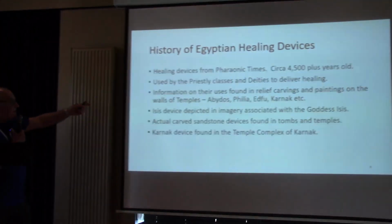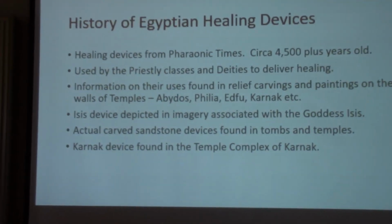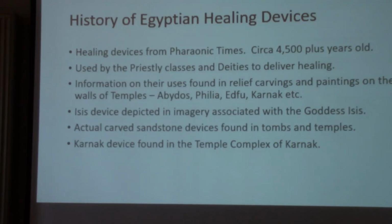The healing devices go back to pharaonic times, 4,500 years old, used by the priestly classes and deities to deliver healing. Information on their use is found in the relief carvings and paintings on the walls of temples such as Abydos, Philae, Edfu, Karnak, etc. Isis devices are depicted in imagery associated with the goddess Isis. Actual carved sandstone devices have been found in tombs and temples. A Karnak device was found in the temple complex of Karnak.